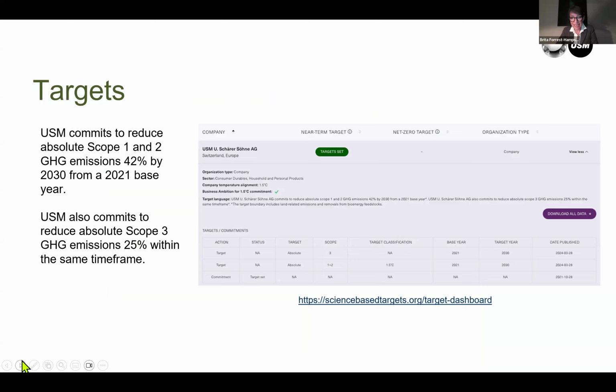And USM has set its target, and this can all be seen online. I've actually put the link at the bottom there. Everyone, in their own time, can go onto that website, input a company and see what their initiatives are. But USM has committed to reduce its absolute scope 1 and 2 greenhouse gas emissions by 42% by 2030, and its scope 3 emissions by 25% within the same time frame. So the scope 3 target is a tough one, but we are pretty convinced that we'll manage it. And the next slide.